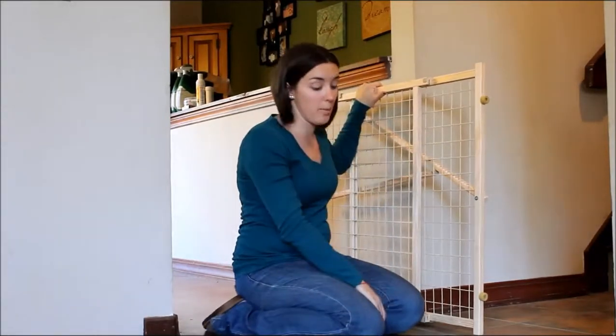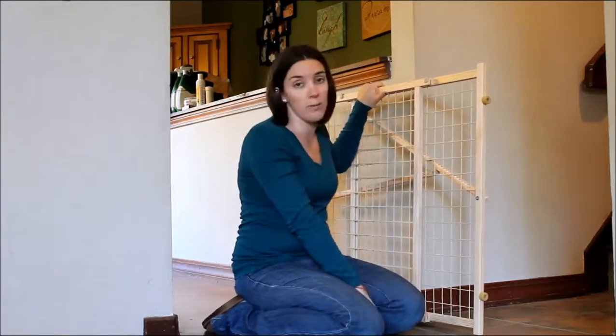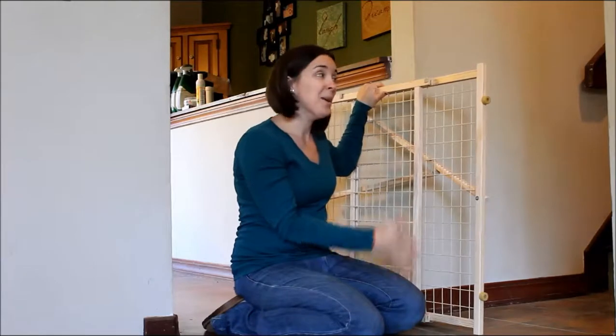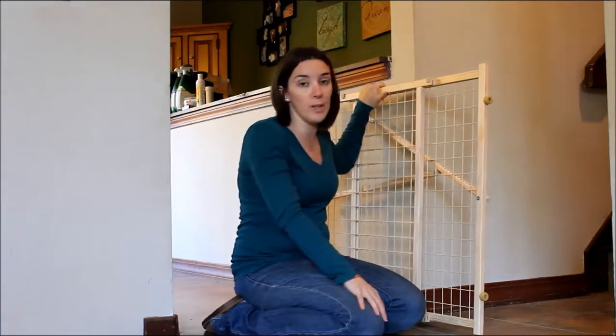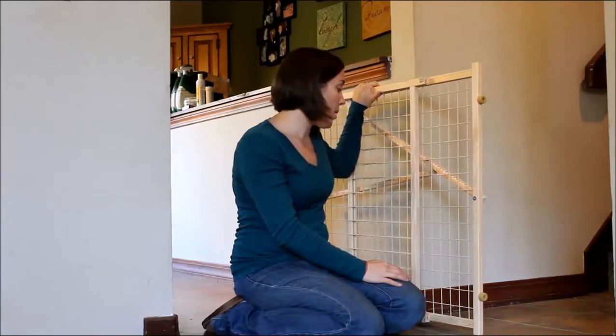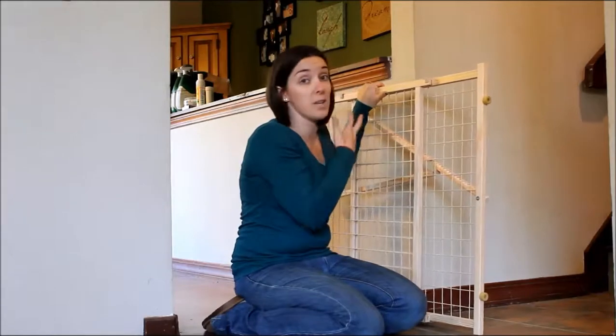That's something that you need to think about as well with your pets. For our little Beagle mix Molly, we probably could have got the 24. Well, she's a pretty good jumper. I don't know. But anyway, that's something that you would need to think about. If you have a small little Yorkie that doesn't like to jump or climb, the shorter one would probably be fine. This one can expand from 31 to 50 inches.